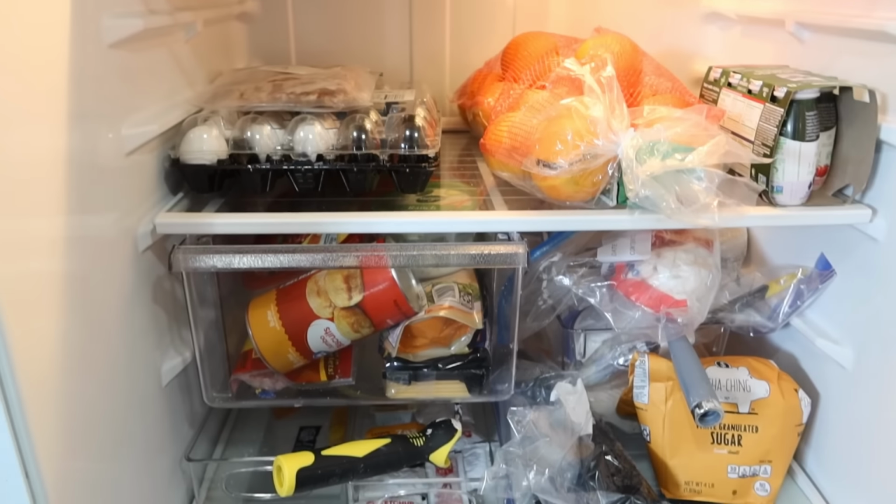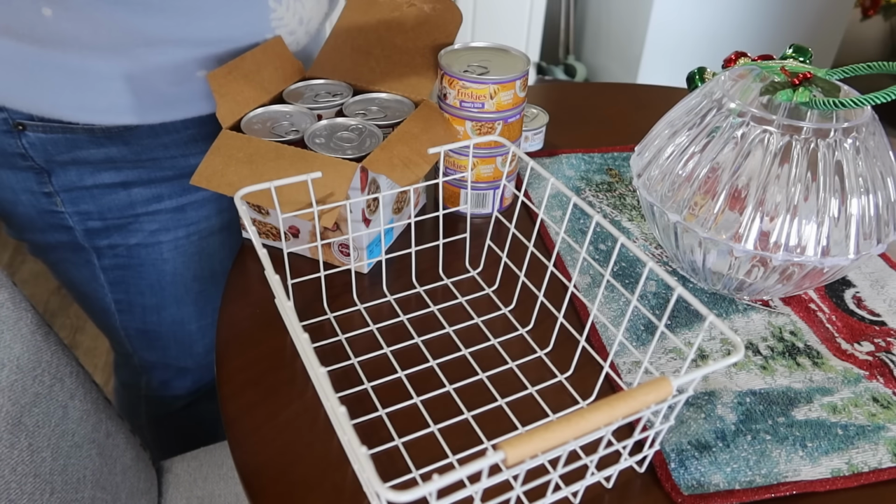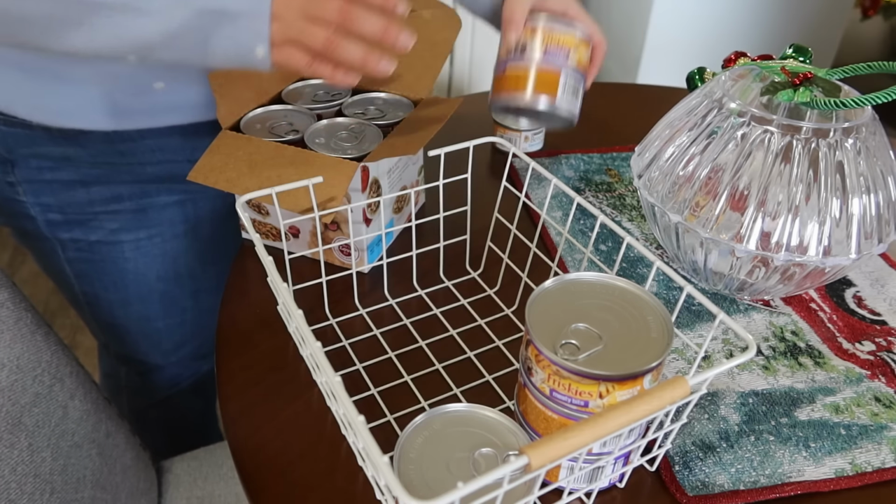So the fridge is organized now. I threw my oranges in there just to preserve them a little bit longer. And now we're going to restock the pets' food.